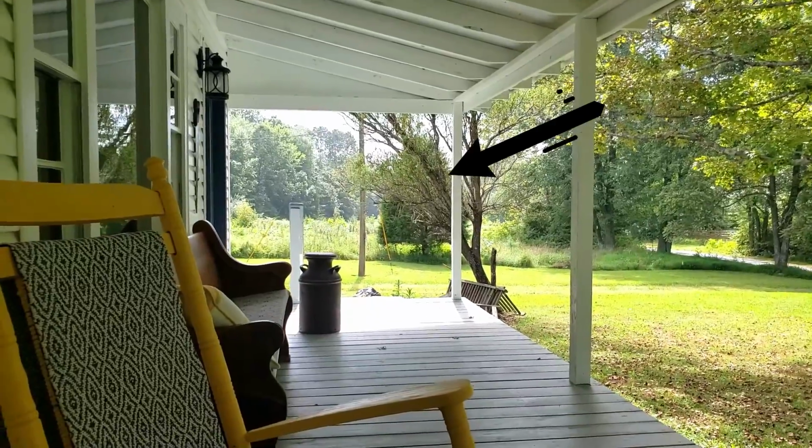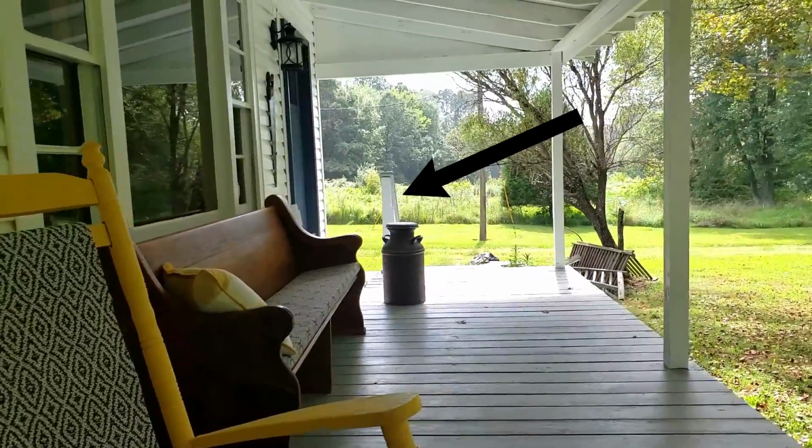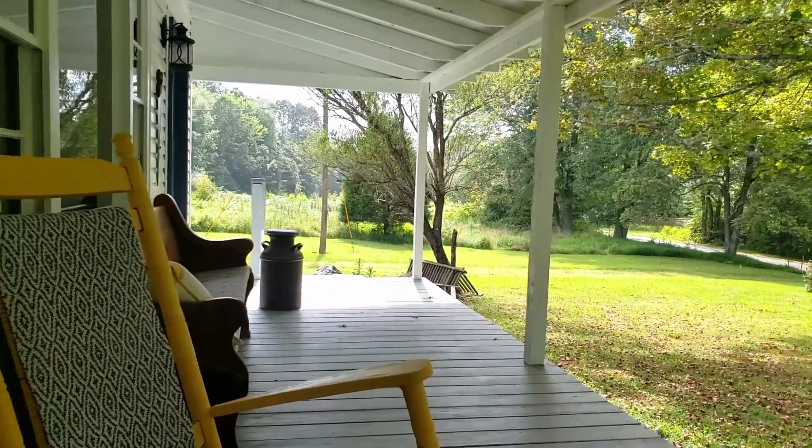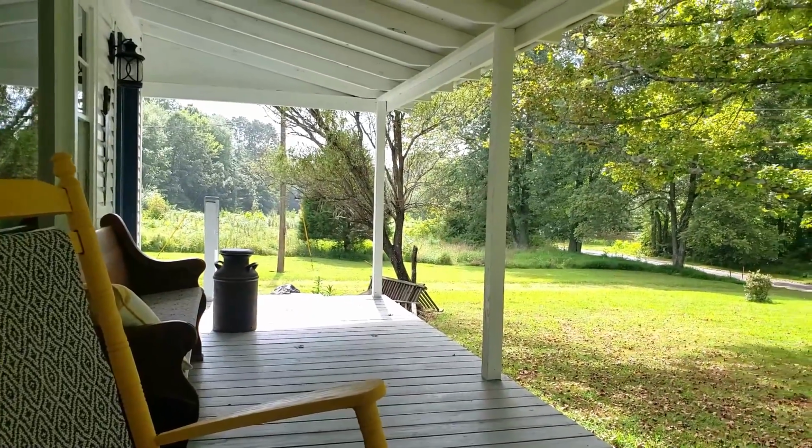Well, when you finally start painting that railing over there, and then out of nowhere, it starts raining.